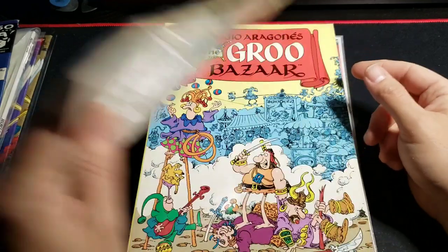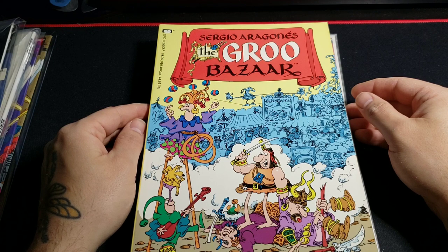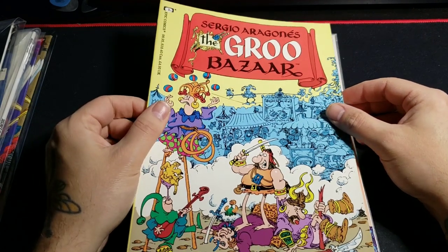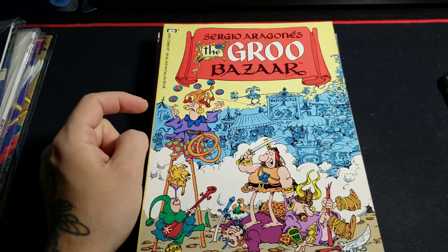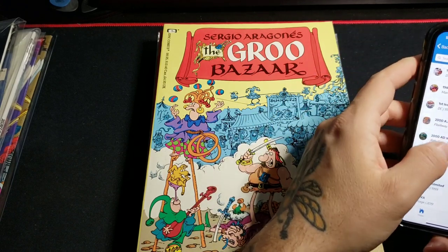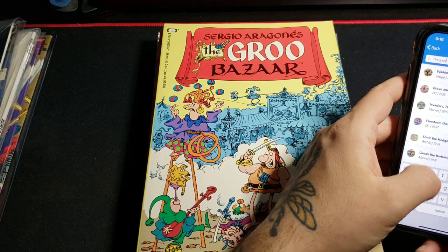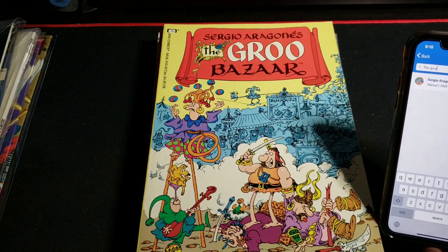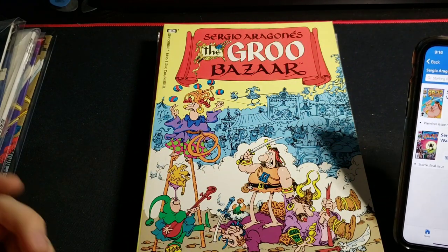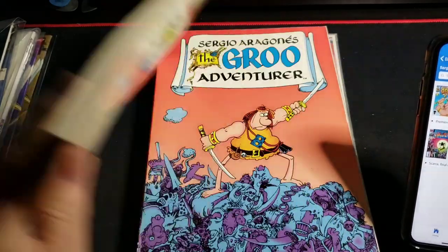Annual number 5. That's interesting. That's like a trade. Epic Comics. What is this? I think I've seen this before, but... The Gru. Is that it? No, I don't think that's it. No. It's actually... Yeah, this is some sort of trades.